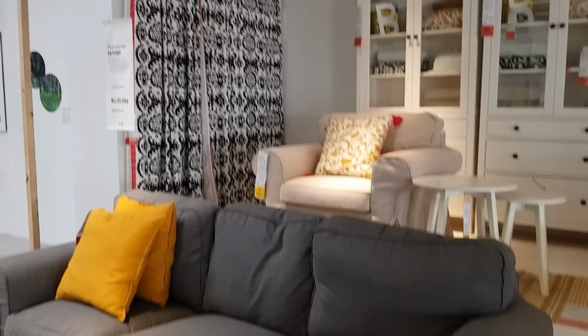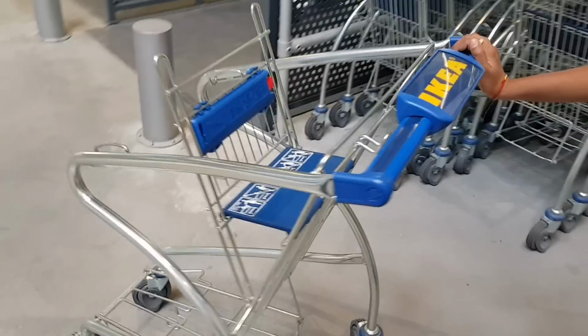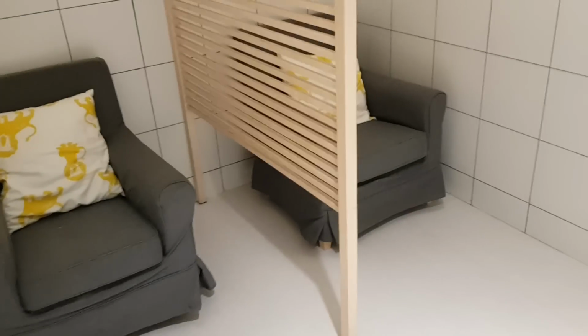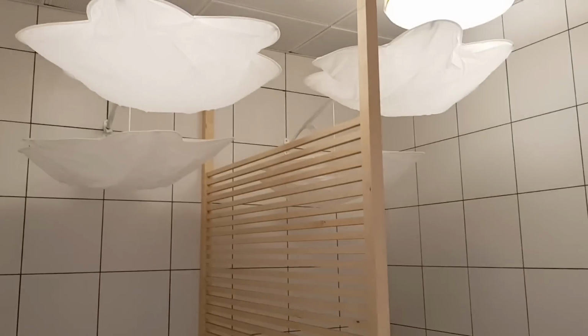And the curtains. And this is the cushion. The baby trolley. So cute. So happy. It's right as you enter. And you can change your baby's nappies. You can feed them, clean yourselves up. It's made like a little home. It's so cute. Okay, I can just show you right there.